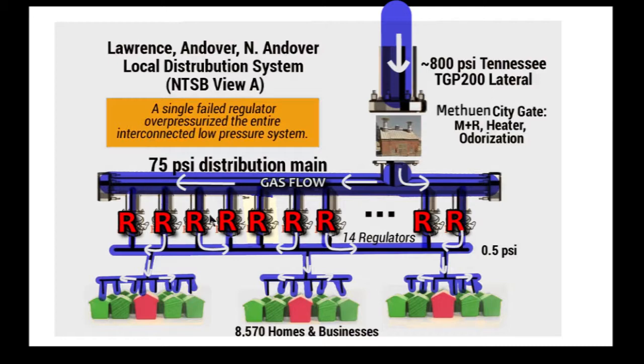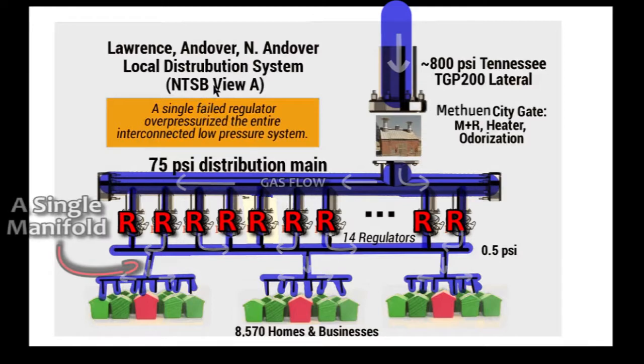Now, what I'm describing to you is how the NTSB views this system, okay? And I don't think this is right, but the NTSB says all of these regulators connect up to basically a single low pressure network that goes out to 8,570 homes and businesses.